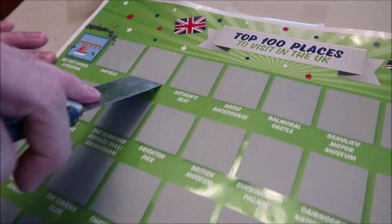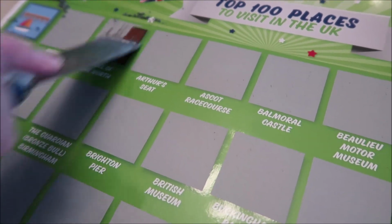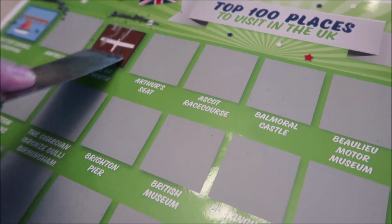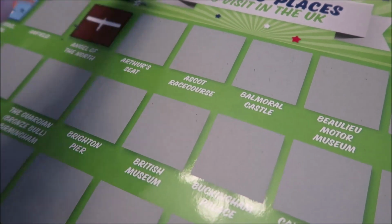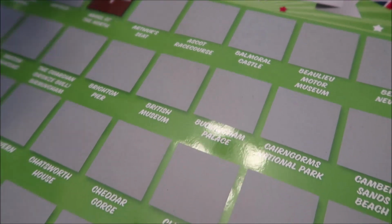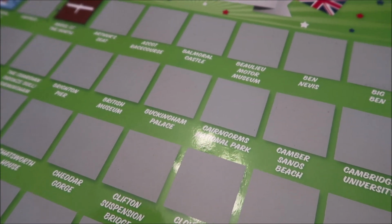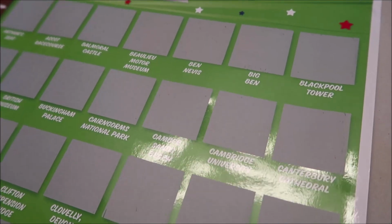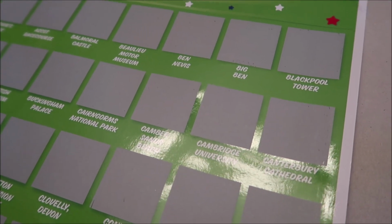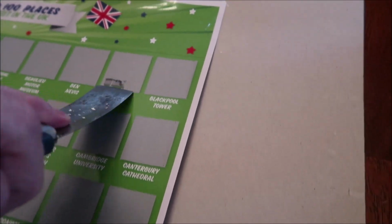I don't remember hearing of that. Angel of the North. Angel of the North. We saw the Angel of the North. We did not get to get out, but we did see the Angel of the North. It's really cool, and it's huge. Arthur's Seat, we did not see. Ascot Racecourse, Balmoral Castle, we have not been to. Bellevue Motor Museum, Ben Nevis, we've been to Big Ben though.